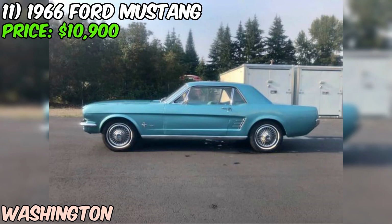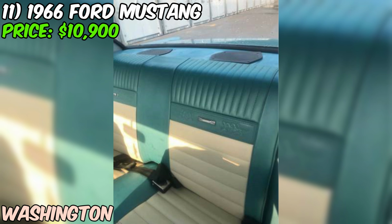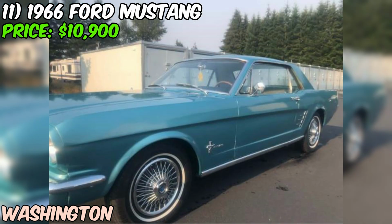11. We've got a real classic for you, a 1966 Ford Mustang that's ready to hit the road and turn some heads. This coupe has undergone an older restoration, and while it may have some flaws, it's still a real beauty that's sure to impress. First things first, let's talk about what makes this Mustang so special.